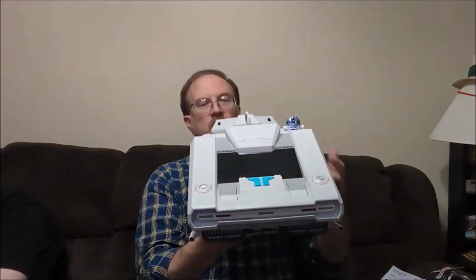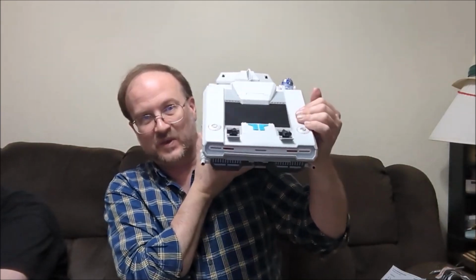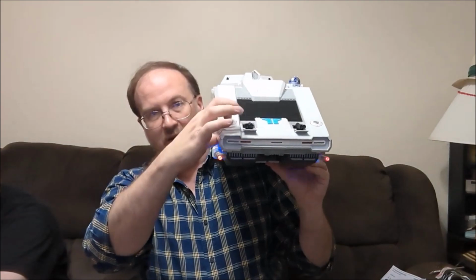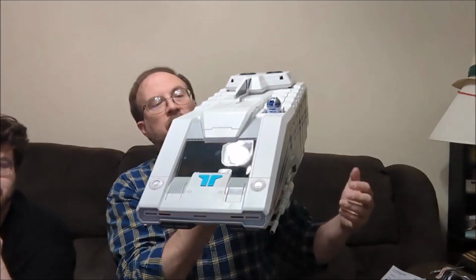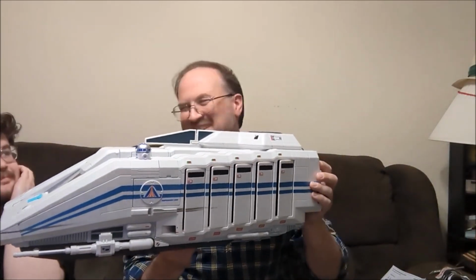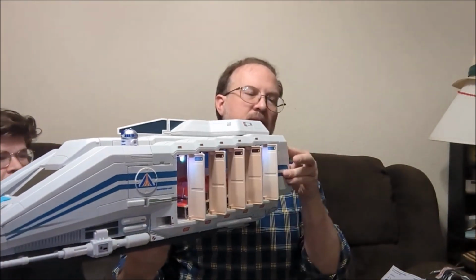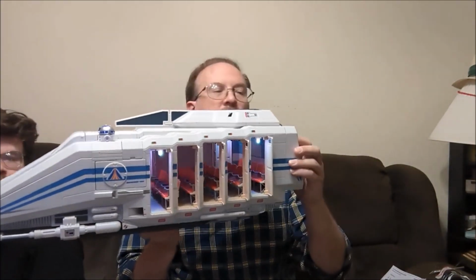So let's look at some of the electronics. Number one, we can make the guns pop out with that button, and we can make the guns fire. I guess those just retract manually. So I'm going to open the doors. That is so cool. That said they would stay open. Oh, okay, cool. Push it in, and they do stay open. I'm not touching it.